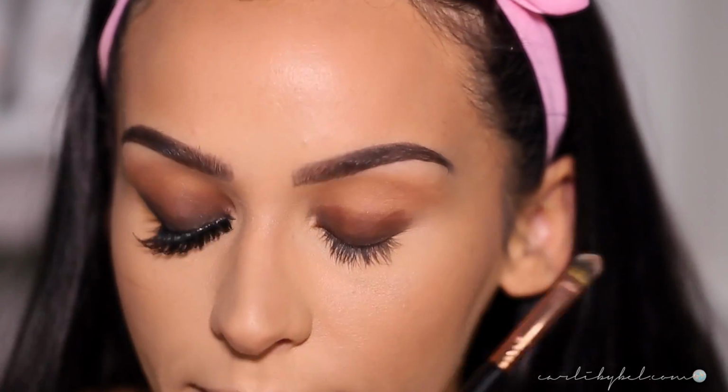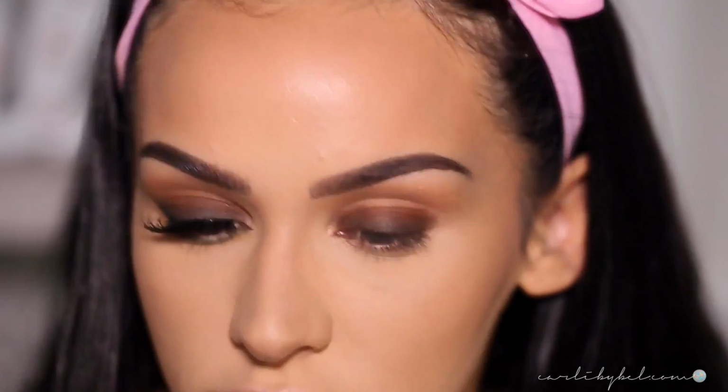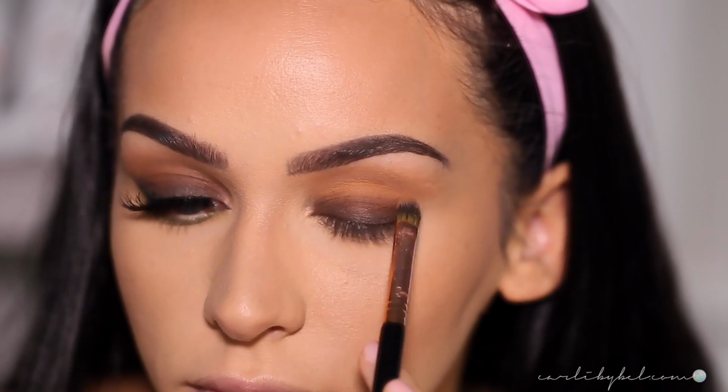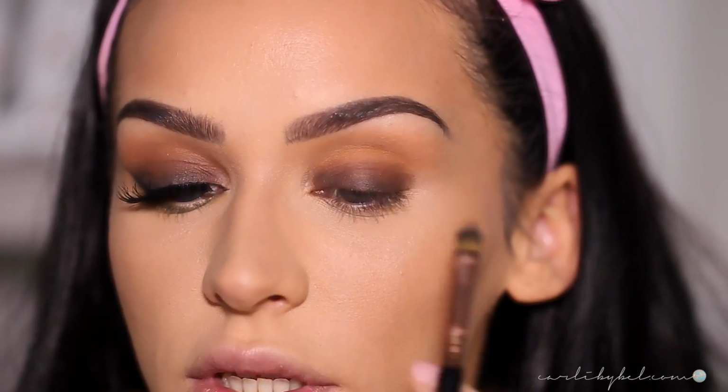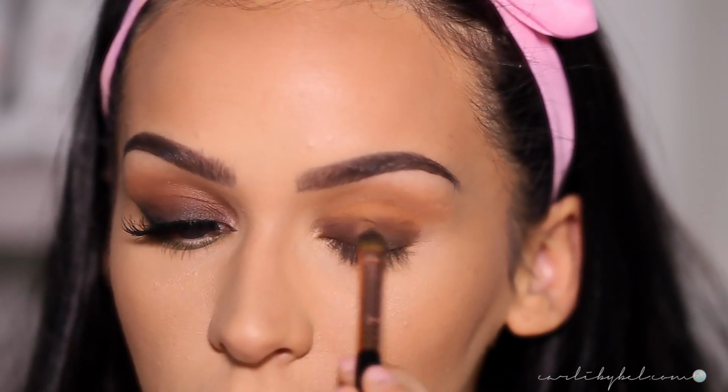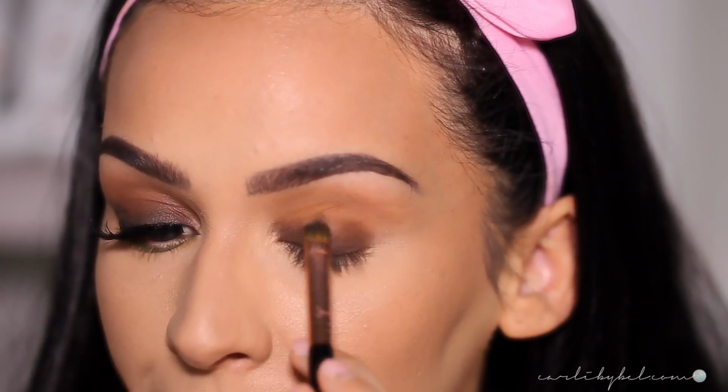And then right above that, I'm mixing Fried and Britches, and I'm just applying it right on the top. And then I'm just gonna go back and blend all the shades together. Just blend them. The same brush.